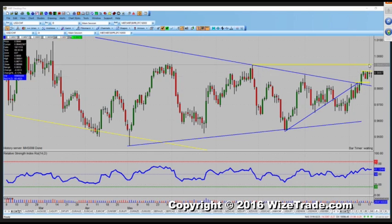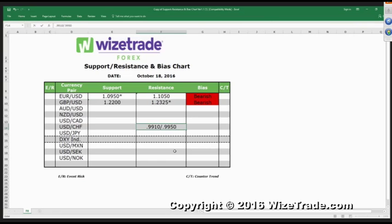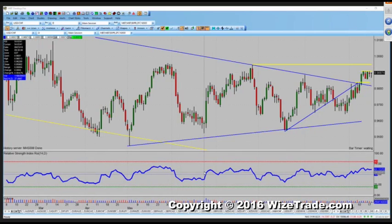A break above 99.50 would do a lot to build the bullish case in the dollar Swiss. Okay, so 99.50, it's a major hurdle, and above 99.50 is where I start getting a little bit more aggressive on my Aussie or dollar Swiss longs.